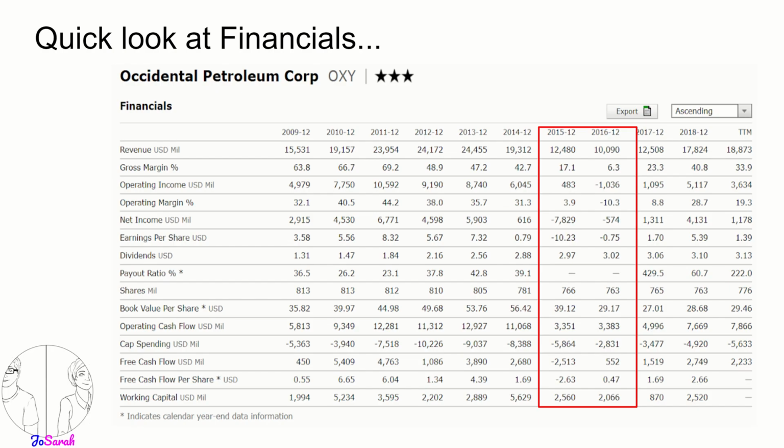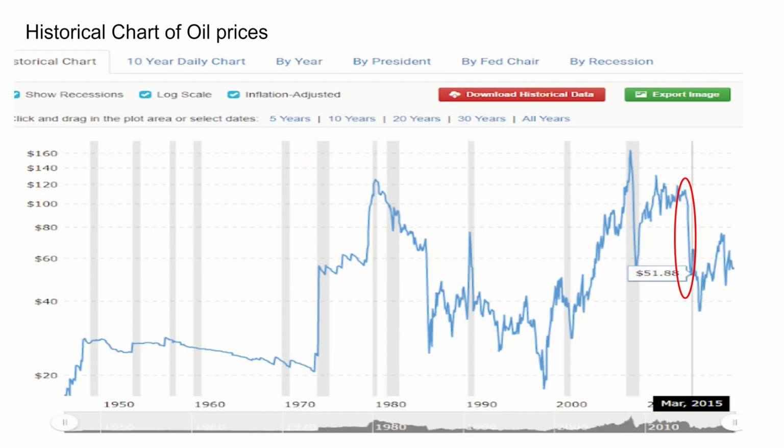A quick look at the financials will show that the financials for OXY, which is the ticker symbol, are actually not fantastic. It is not that poor also. My main concern is in the years 2015 and 2016. You see revenues have dropped a lot, and the earnings are in the negative. Even the free cash flow is negative. A quick check revealed to me that the crude oil price dropped from more than $100 to $51.88 in 2015. So this could explain what happened to OXY in 2015 and 2016, where their revenue and earnings suffered so much.